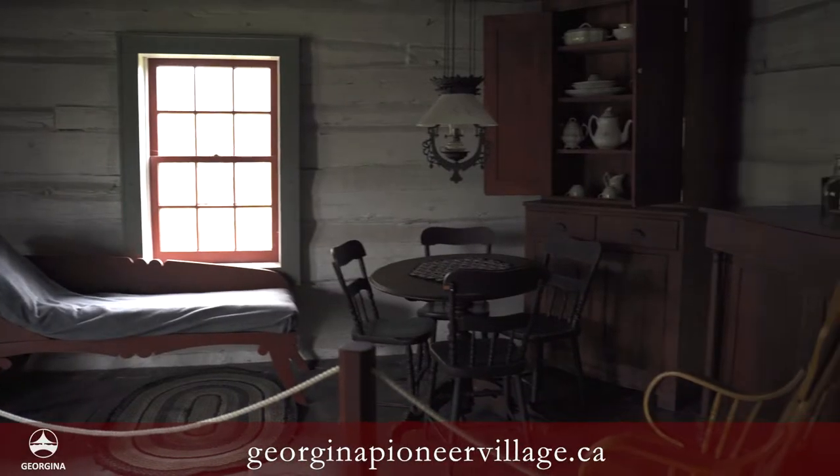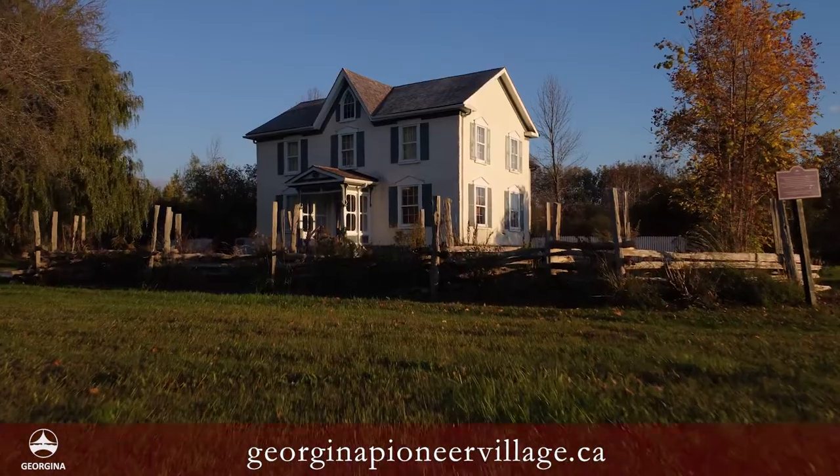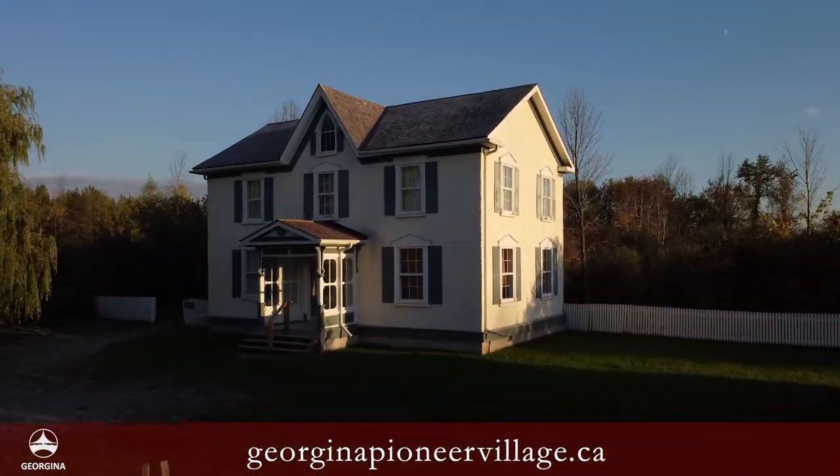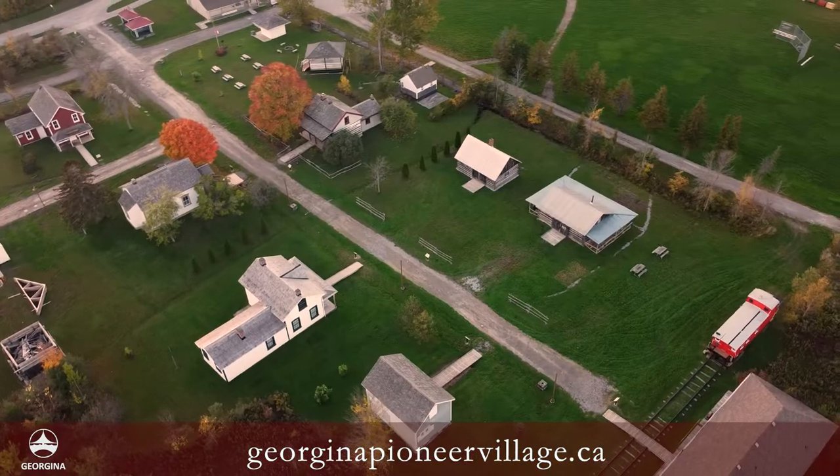The Georgina Pioneer Village is a recreated historic village. It was put on a several acre site. All these buildings were brought here from elsewhere within Georgina and made to represent a village of the 19th century.